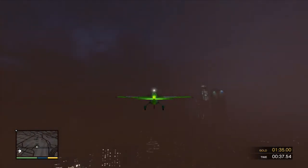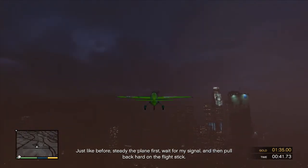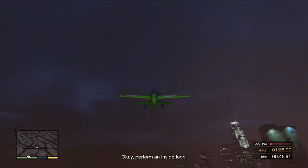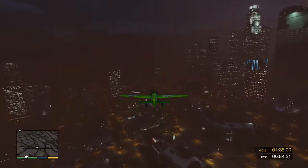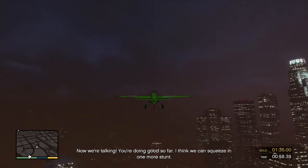Let's try it again. Just like before, steady the plane first, wait for my signal, and then pull back hard on the flight stick. Okay, perform an inside loop. Get ready to level out the plane when you're near the end of the loop. Now we're talking! You're doing good so far. I think we can squeeze in one more stunt.